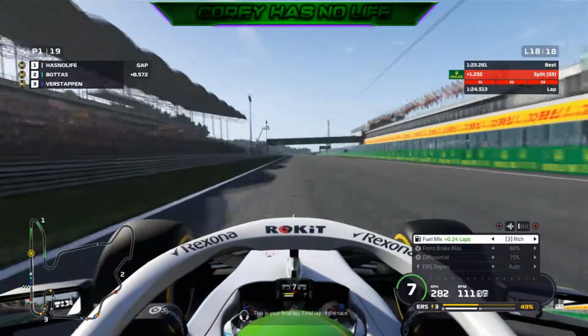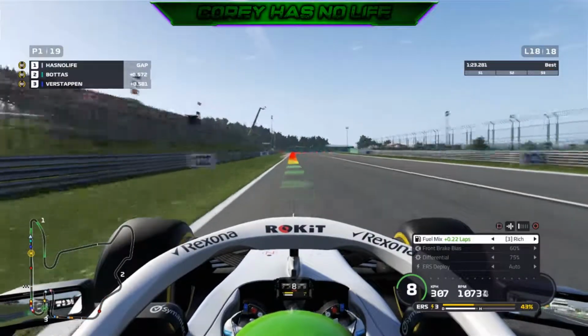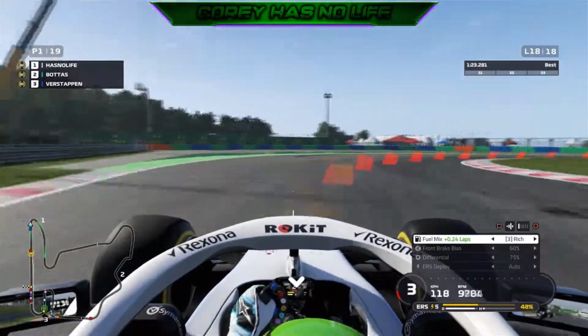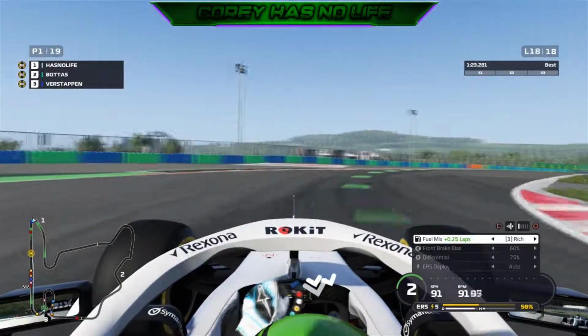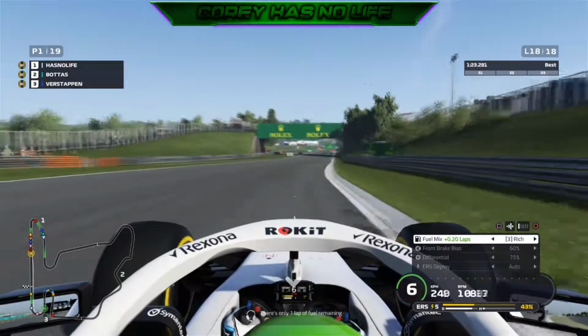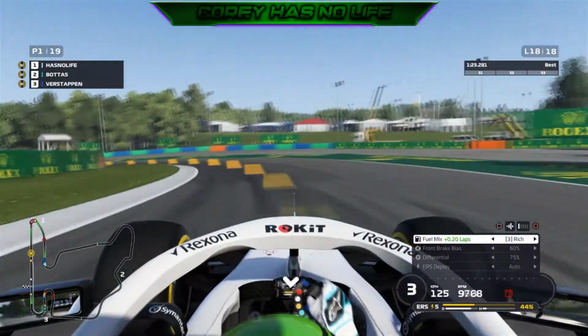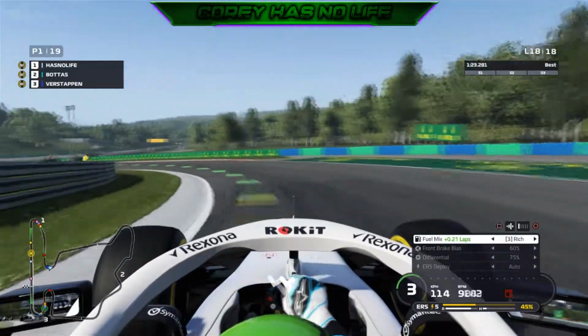This is your final lap. Final lap of the race. Now we are on the final lap. Bottas still right there behind me. So is Verstappen. There's only one lap of fuel remaining. I'm wondering what's happened to Sebastian Vettel. He had some kind of mechanical drama and was going slow.